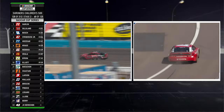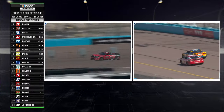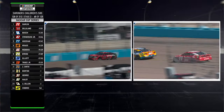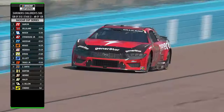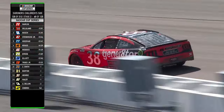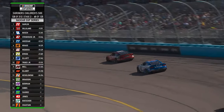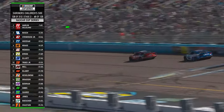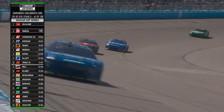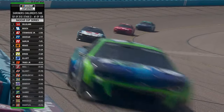Todd Gilliland is the race leader. He has not pitted, nor has Kyle Busch. Ricky Stenhouse just in. Hosovar and Kraus on a lap by themselves. Gilliland, a great outing at Atlanta, led a career high number of laps. And Kyle Busch has been outside the top 20 all day. Good time for a gamble, I'd say.